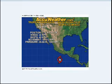Here's the first one. This is Tropical Depression 1, as of 2 p.m. Pacific Daylight Time. There's your low. Position was 11.7 north, 100.2 west. Winds were 35 miles per hour, gusts at 45 miles per hour. Movement was west-northwest at 3 miles per hour, and pressure was 29.68 inches, or 1,005 millibars.